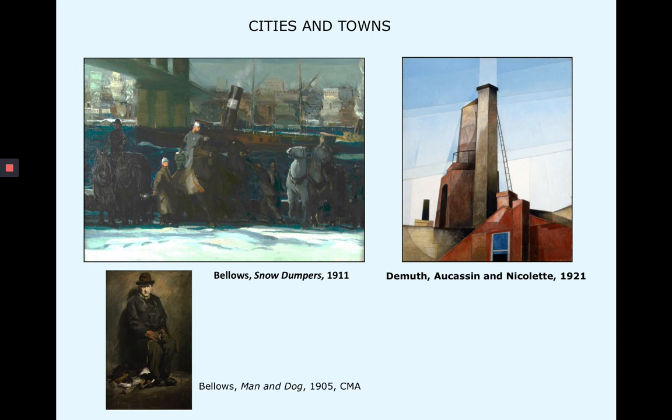Bellows, the most prominent artist ever to emerge from Columbus, one could argue. He moved to New York after he grew up, went to school in Columbus, attended Ohio State, and almost graduated, but instead of finishing, he moved to New York in 1904. So Man and Dog, this is an example of a painting that is not in the installation, but is in the permanent collection of the Columbus Museum. And it, along with another 3 or 4 works by Bellows, is hanging in a corridor not far from the installation that is the focus of my talk.